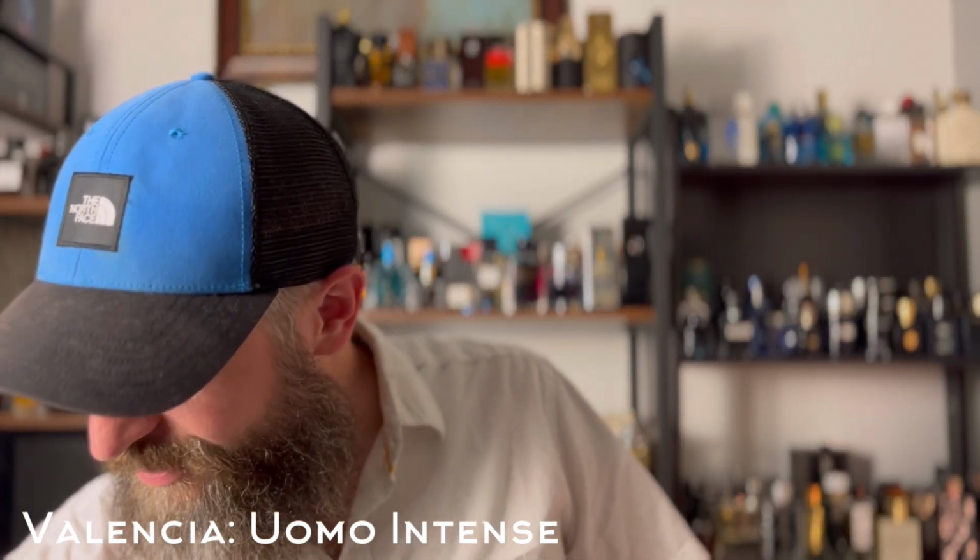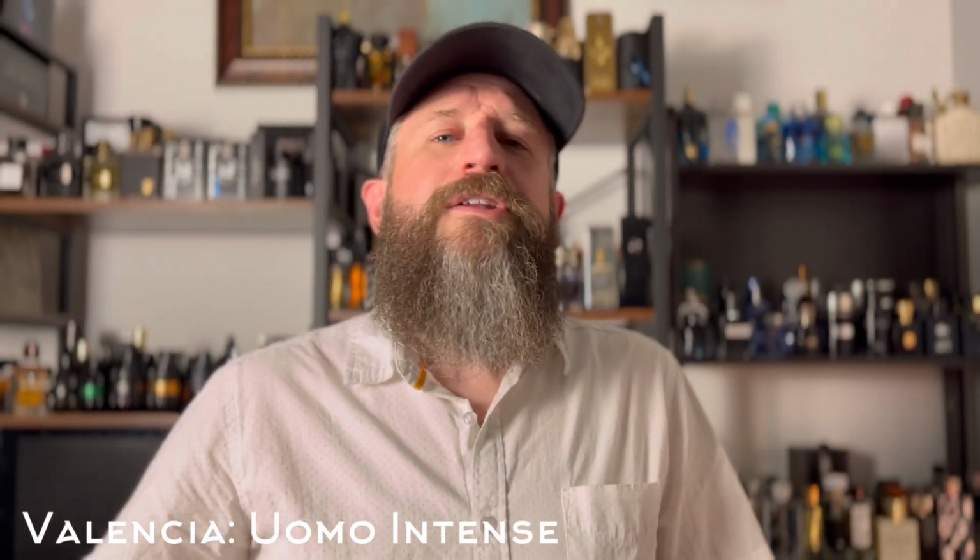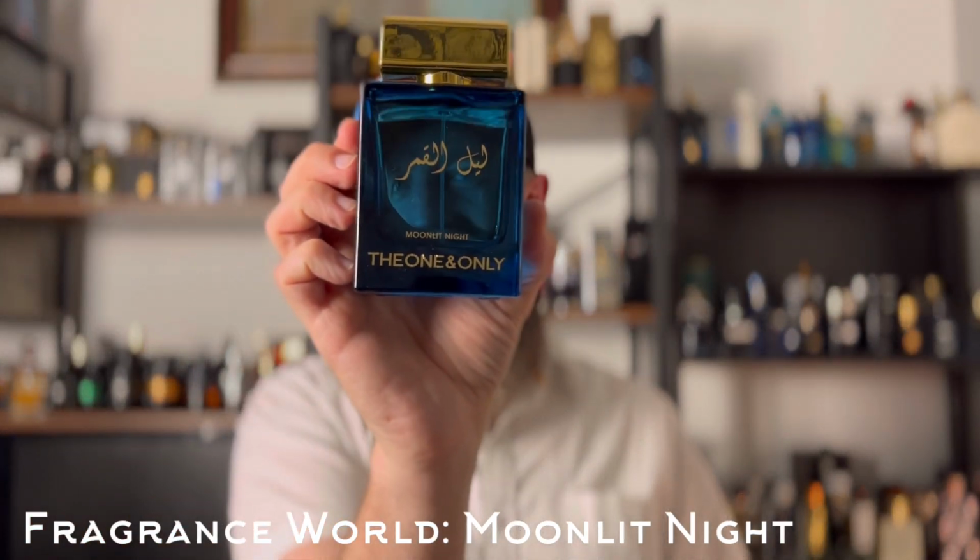And finally, this one is a clone of Dolce & Gabbana The One, one of the flankers, and of the ones that I have smelled, my favorite of the flankers, it's a clone of Luminous Night. You know the one I'm talking about, probably. This is Fragrance World's The One and Only Moonlit Night.